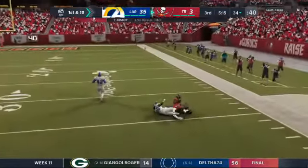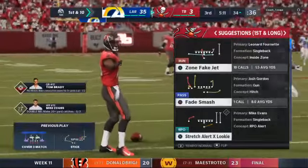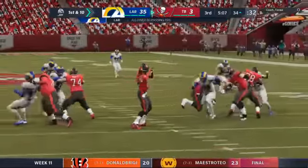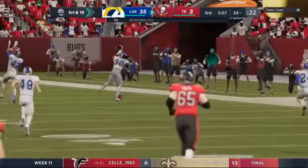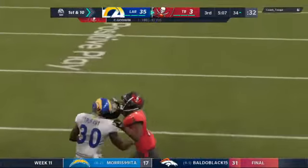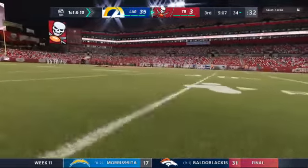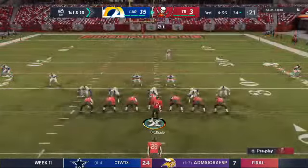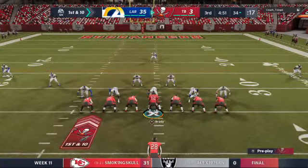And that's caught inside the 35. They finally get him down, but not before he reaches the 34. 1st and 10 at the 34-yard line. So the big play changes the complexion of things. Here's 1st and 10 just outside the 30.